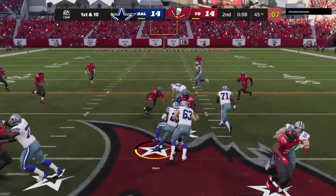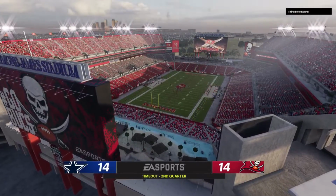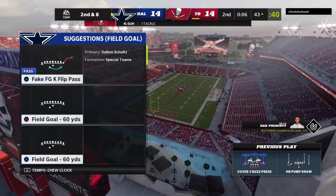Draw play, Elliott. And he can only manage to get a couple. Second and 8 coming up. And offensively, they'll take the timeout with 6 seconds left in the second quarter.